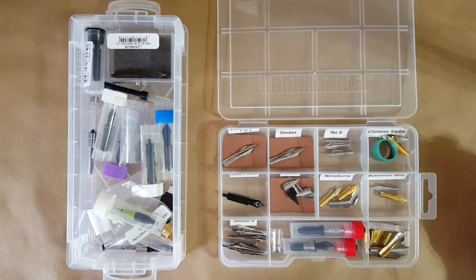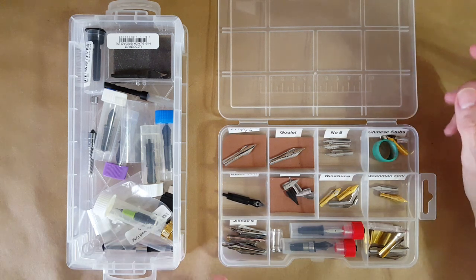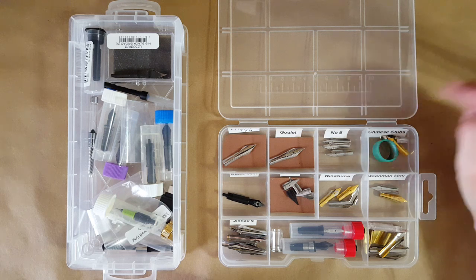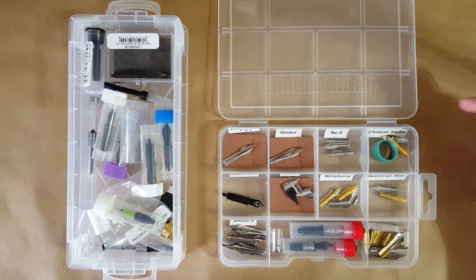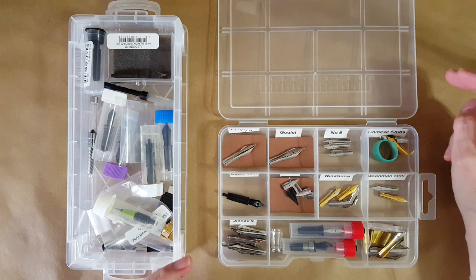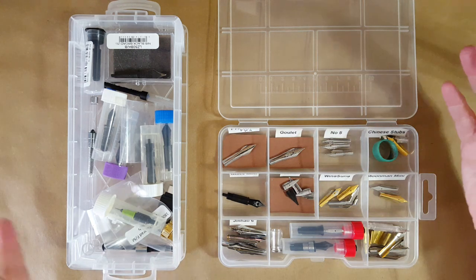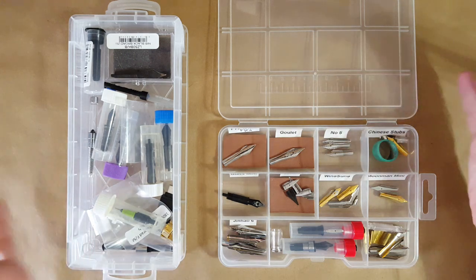Today I wanted to talk about fountain pen nibs. This all got started on Sunday, which is yesterday, when I was writing a pen pal letter, and I found myself writing about, oh, this is my favorite nib, this is my second favorite nib, and I was going on, and I realized, oh my goodness, this would make a really fun video, and I would love to know what other people's favorite 5 nibs are.